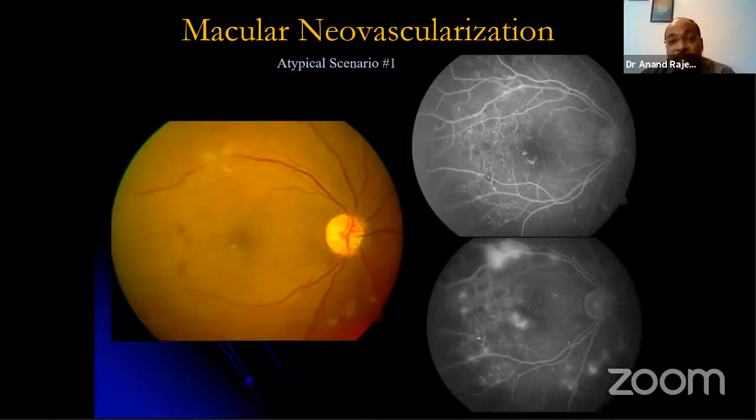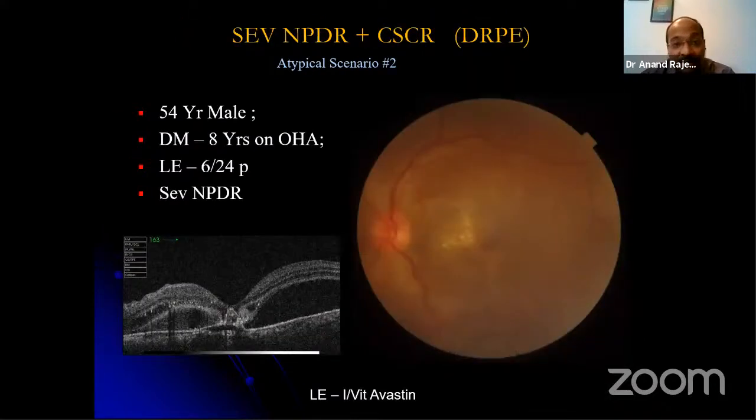A few atypical scenarios where fluorescein helps. Example like this, where sometimes posterior pole ischemia can lead on to rarely macular neovascularization, and fluorescein helps confirm that. Another atypical case of a patient with severe non-proliferative diabetic retinopathy with CSEA. This can happen sometimes, and it's been variably called diabetic retinal pigment epitheliopathy, diffuse retinal pigment epitheliopathy.